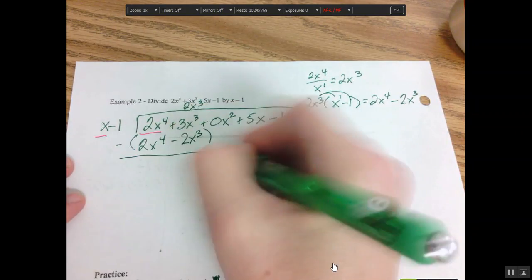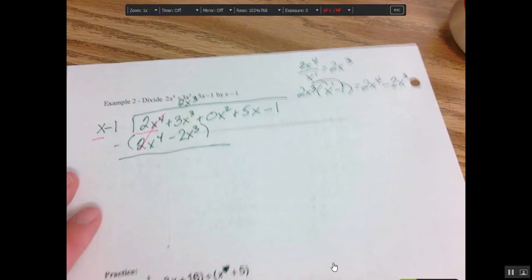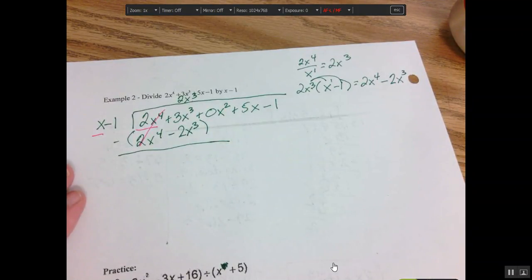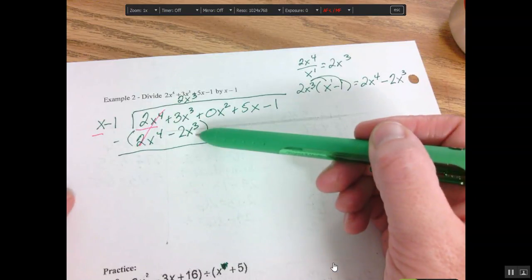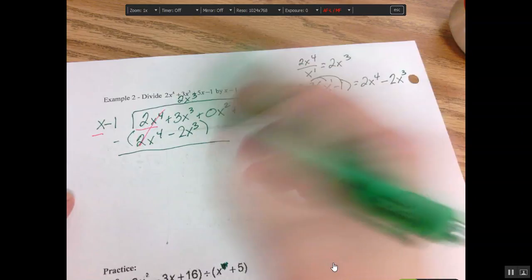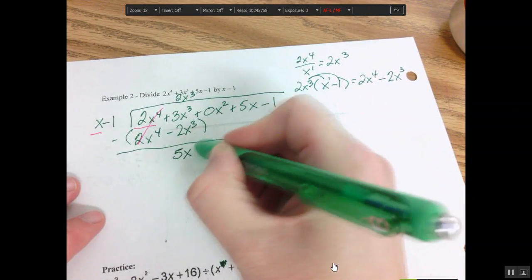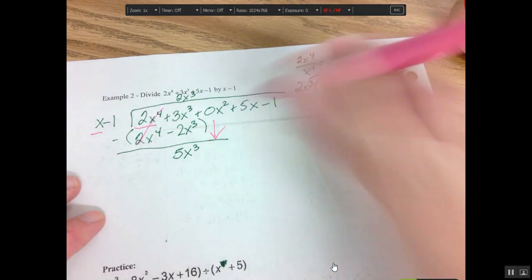All right, so when I subtract this, remember these two will cancel, but this is minus negative. What does minus negative make? Positive. Positive. So this is really 3x to the 3 plus 2x to the 3, which makes how much? 5x to the 3. Well done. And the one you're going to bring down is the one that we put in as a placeholder, the 0x squared.